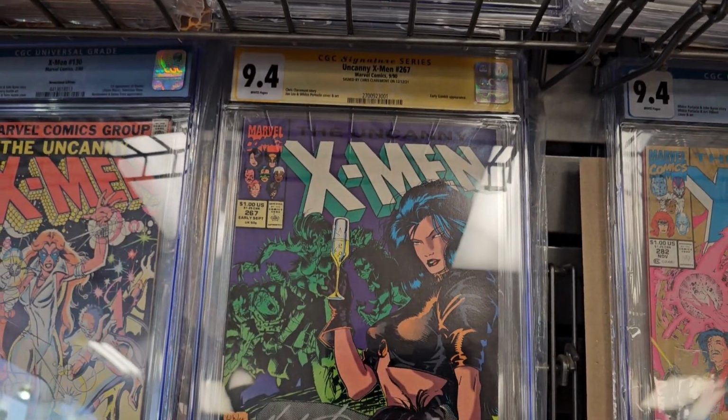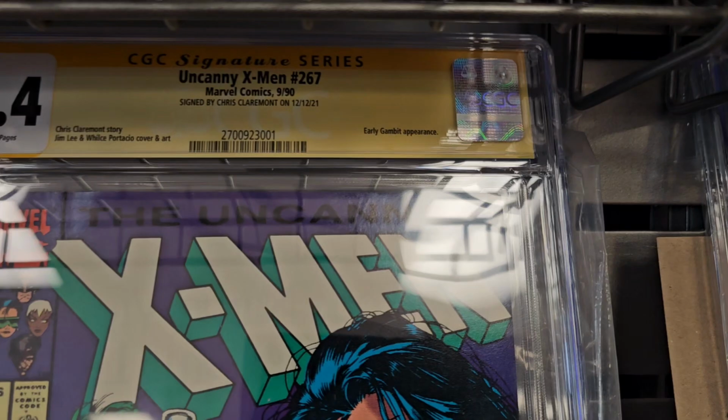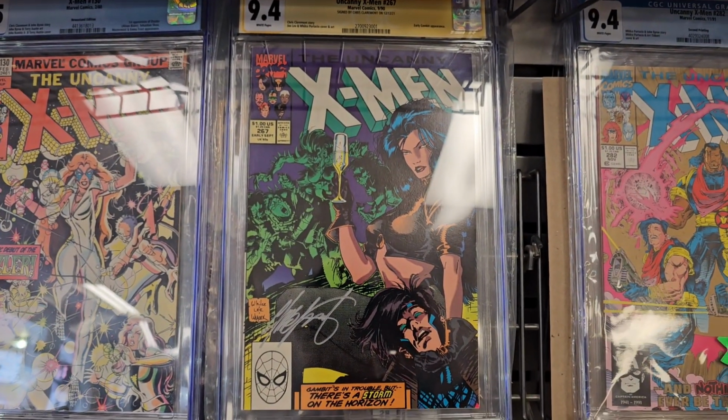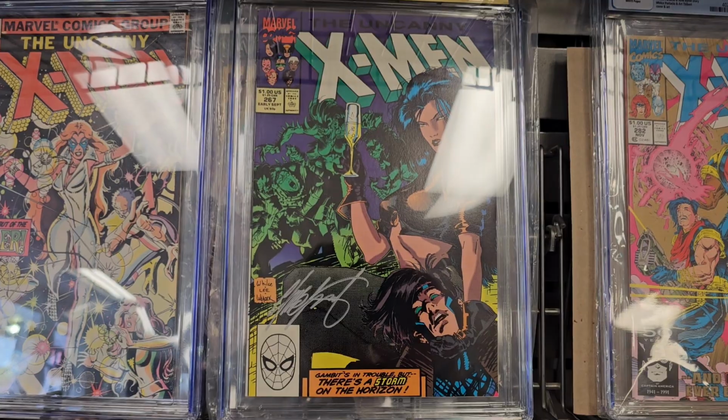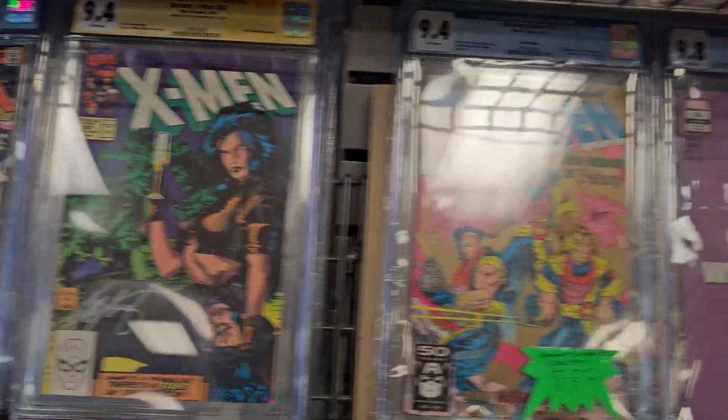Right, 9.4. Also signed by Chris Claremont. And it's marked as early Gambit appearance, but you know how that goes. Gambit's one of those books that's kind of, it's 266, it's 267, it's this one, it's that one. But yeah, I still say it's 266.